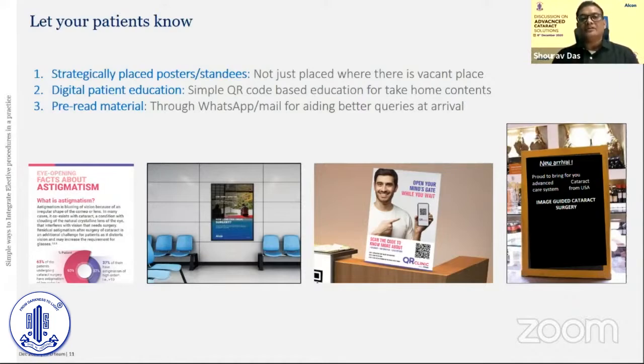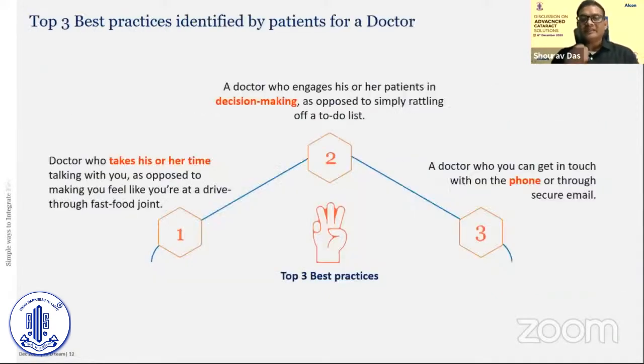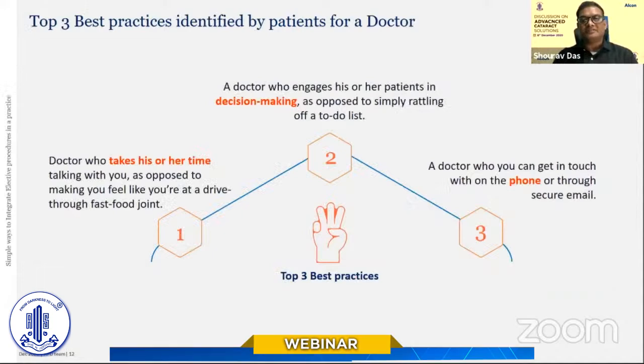While that is happening, the caregivers might as well go through the pre-read materials. That really helps when patients walk in a little more educated than they would have been earlier. With that, yet another interesting fact that I want to share.